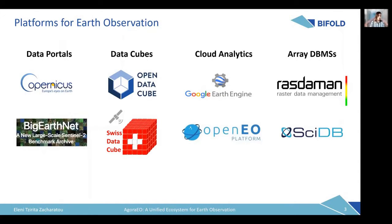This slide shows a simplified but representative overview of different technologies that we have today. These range from simple data portals, through which users can download EO data based on specified criteria, to data cubes that provide the data in an analysis-ready format, removing the burden for data preparation. We also have cloud analytics solutions that make it easier to process large amounts of EO data, as users no longer have to download and process the data in their own infrastructure. Lastly, multidimensional array databases can be used to store and manage spatial raster data. Overall, we have a lot of tools today for sharing and processing EO data.